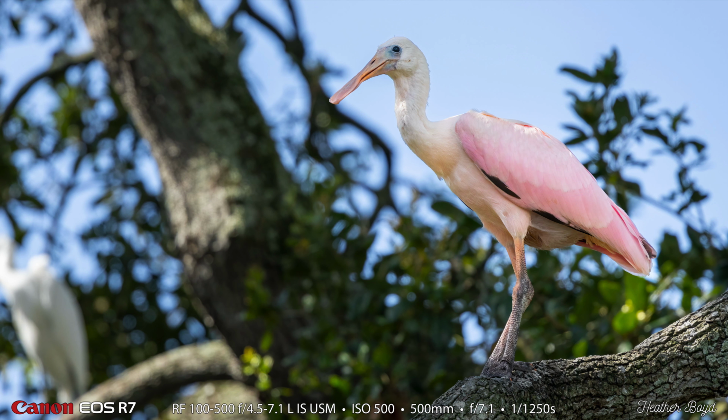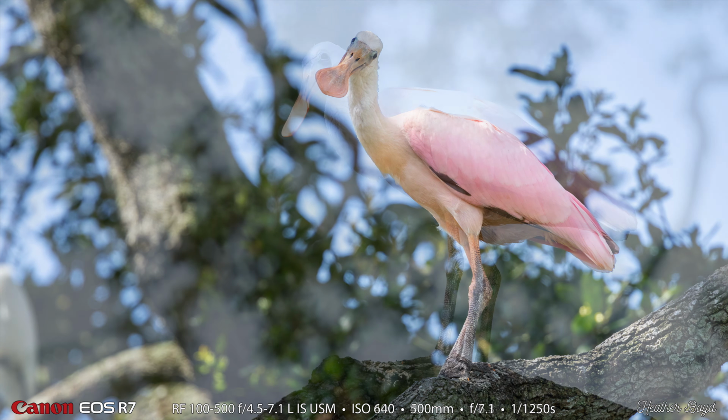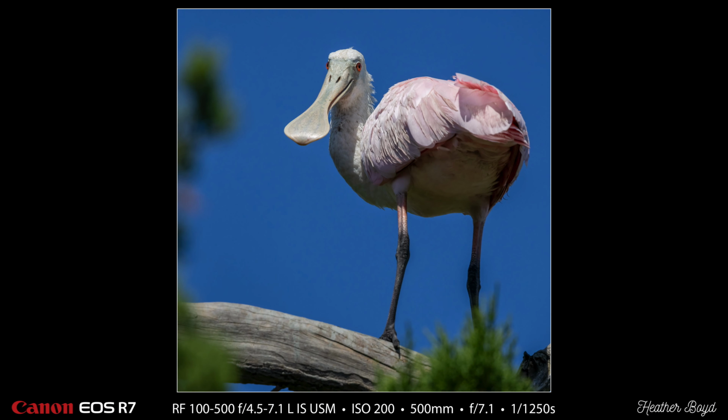Beautiful shot here of a juvenile roseate spoonbill. And I love this next one. It's giving her a little sass as it leans its head while Heather makes a shot of it. Another one of Heather's shots of the juvenile spoonbill there on a branch, and another adult. It's saying, does this plumage make my butt look big?